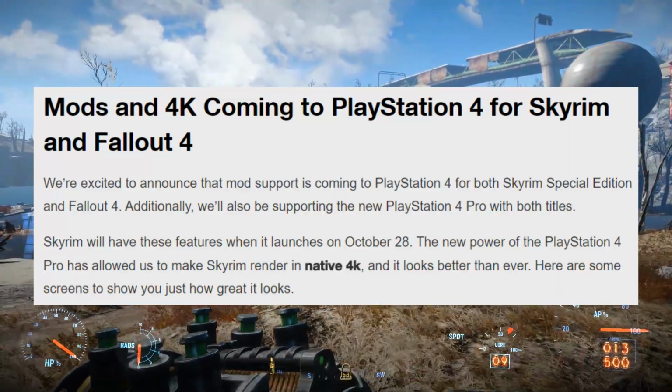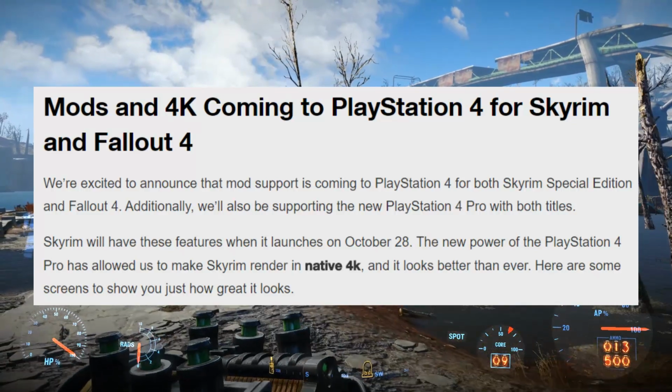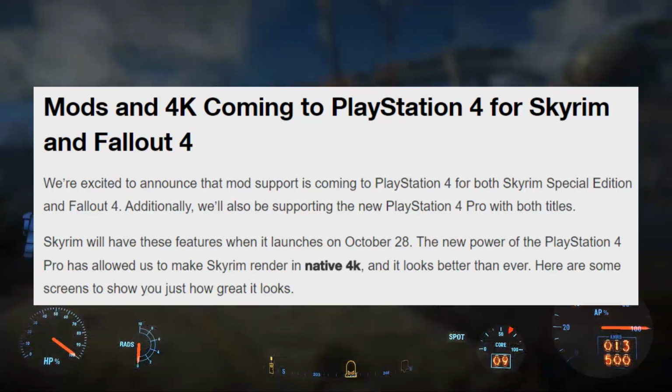The new power of the PlayStation 4 Pro has allowed us to make Skyrim render in native 4K, and it looks better than ever. Here are some of the screens to show you just how great it looks.